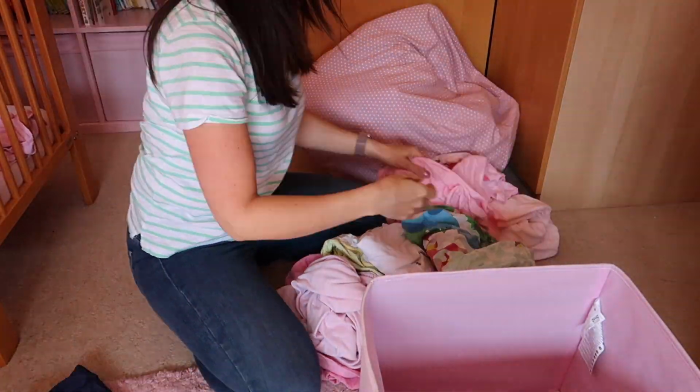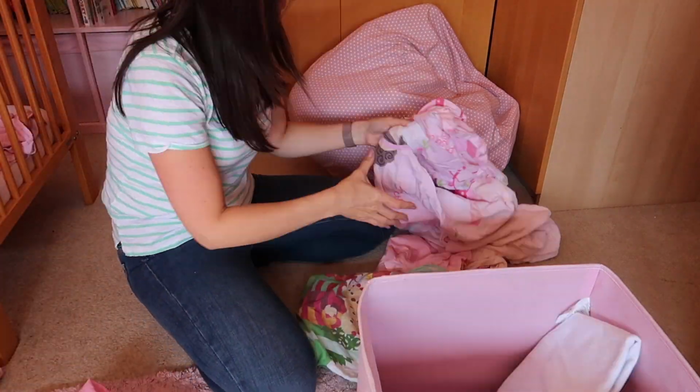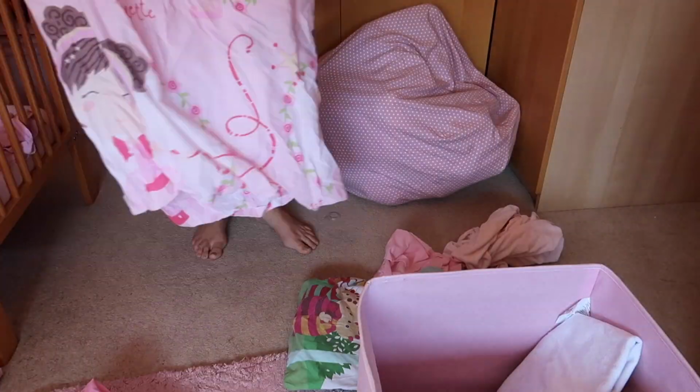bags, and I take them out with us as like potty training spares. She's had an accident, she needs to put something on. So if it stays in the car forever and it doesn't get worn, it doesn't matter because it's a bit scabby.